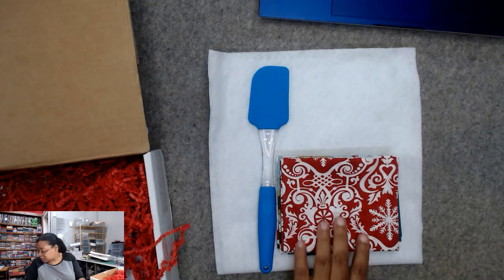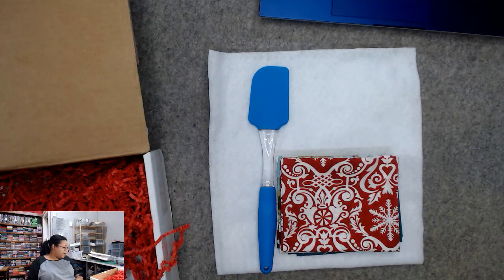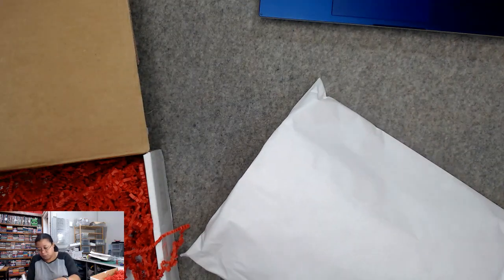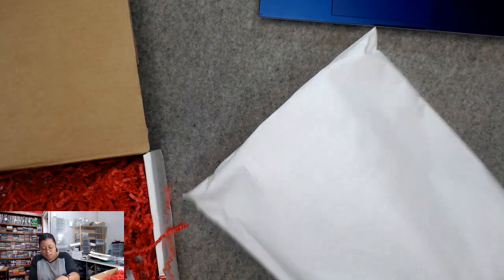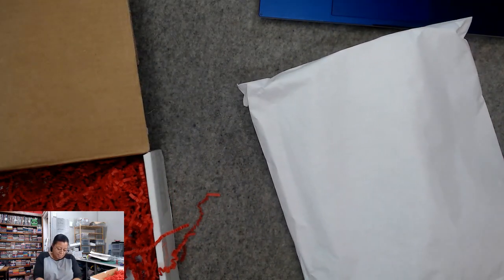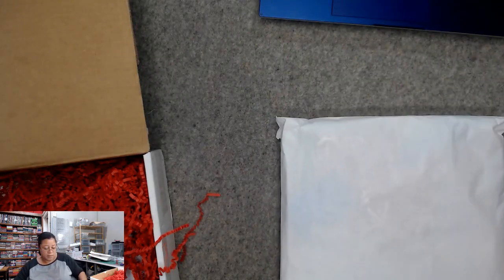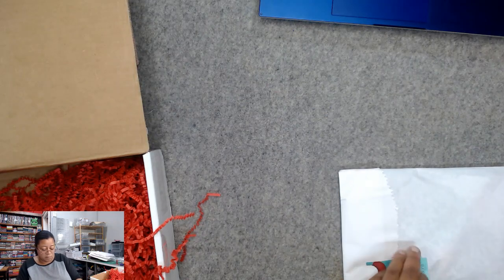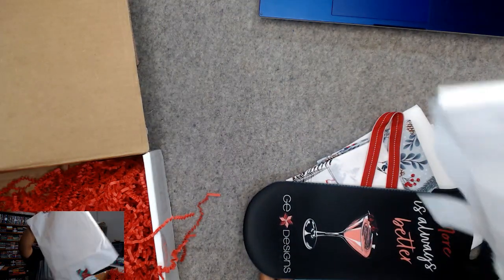So that's three fat quarters. I guess I should be keeping track of the fabric, but I'm not. I haven't been. And then the last week, week four, okay.